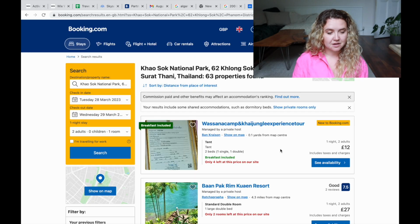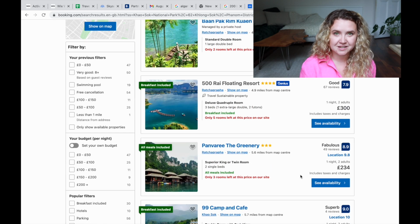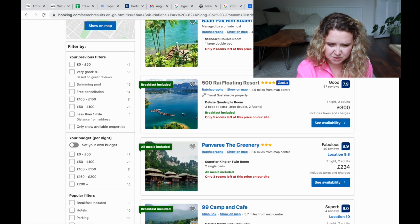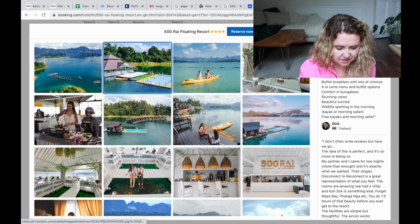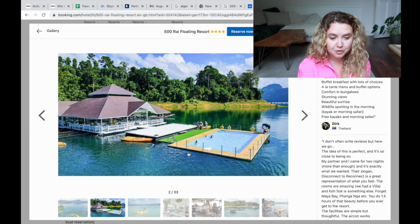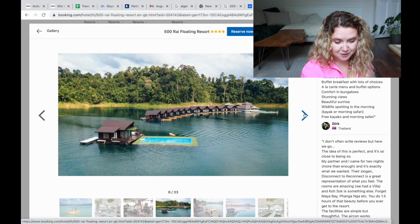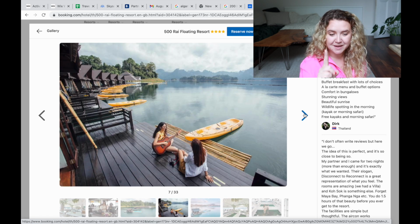So I've gone onto booking.com. I've put Khao Sok National Park. We're looking just at 1 night. Oh, and this is one of the floating resorts we went to, but this one's 4-star. Wow, they've built a pool. They built a pool on a lake, which is absolutely insane. But this place looks absolutely beautiful. But £300 a night, we're not spending this.